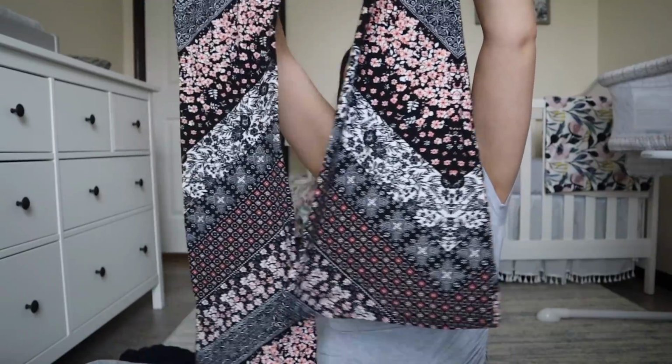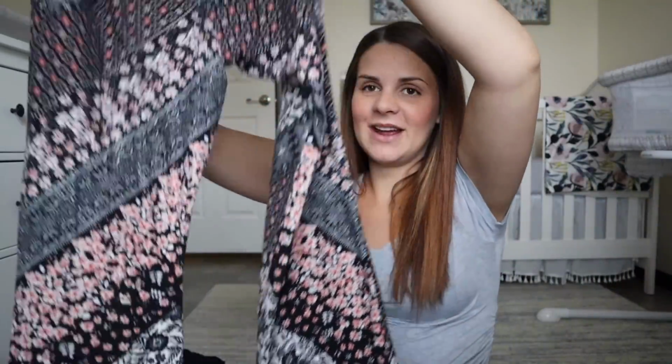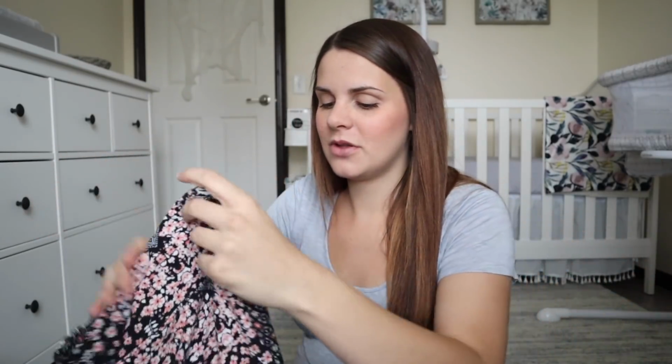And then just some stretchy pants. These are like the bell-bottom pants that I loved to wear this pregnancy. Look at how stretchy these are. These will for sure fit me after I give birth. They're nice and soft, they're comfy, they're breathable, and I will feel really nice and comfy going home in this.